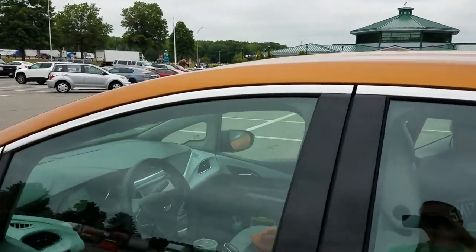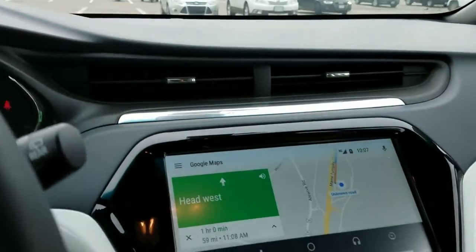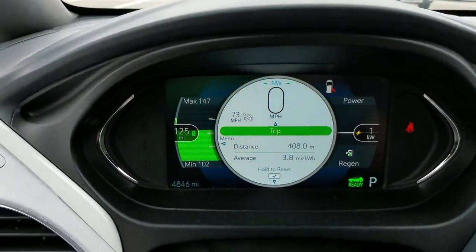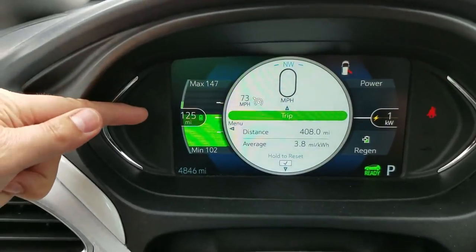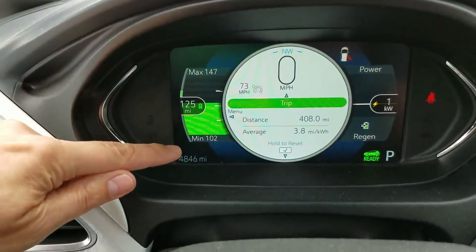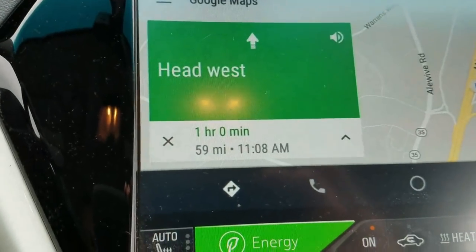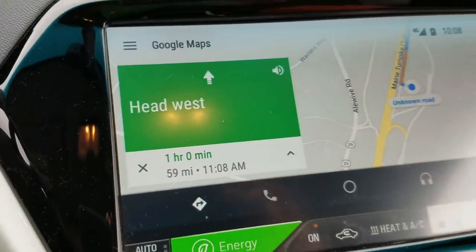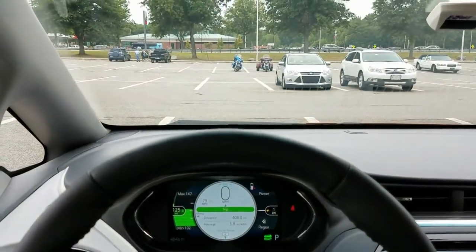If I go into the vehicle, you can see that we have driven 408 miles on this trip, and we can do another 125 miles at our absolute worst. We could do 102. And we're only 59 miles away from home. So we'll be able to get home, plug in, and recharge. And we've had a really good trip here.